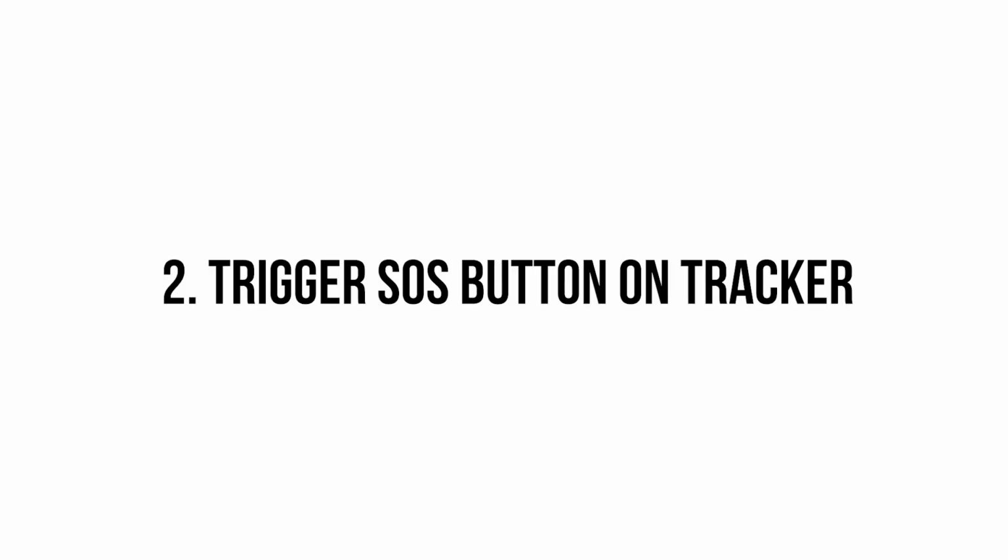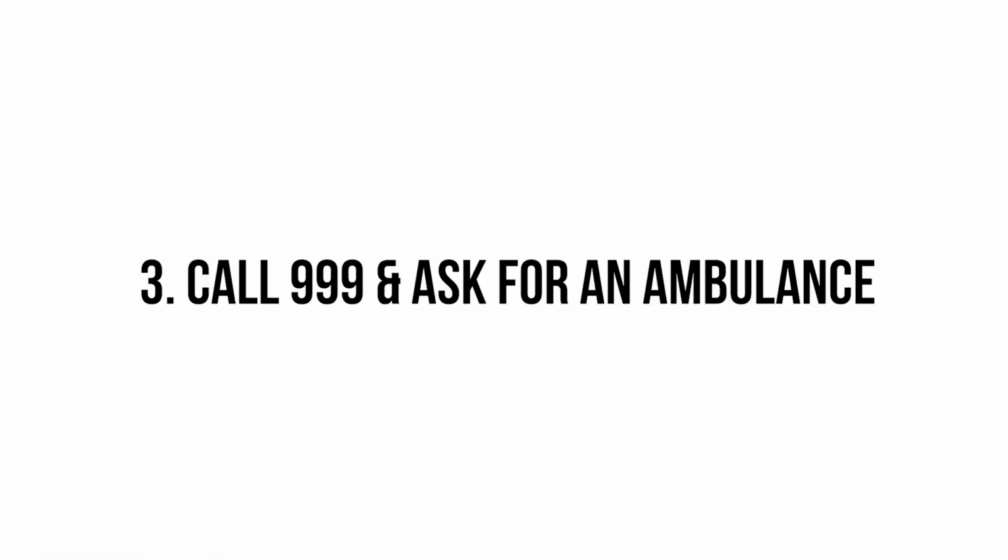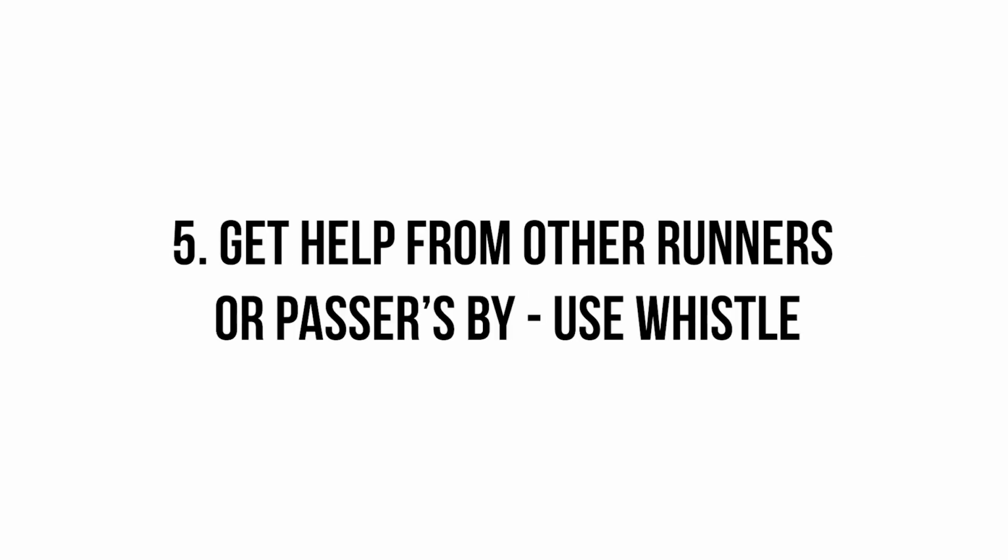Number 2, trigger the SOS button on your tracker. Your tracker might well be on the shoulder of your backpack, and just on the front underneath the logo there is a button. Gently hold it down for approximately 3 seconds and that will alert Race HQ. Please note it's no substitute for speaking to Race HQ on the phone. Number 3, please call 999 and ask for an ambulance. Number 4, please inform Race HQ. Number 5, please get the attention of fellow runners or passers-by by using your whistle or shouting.